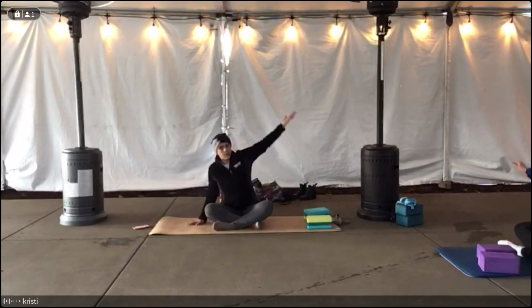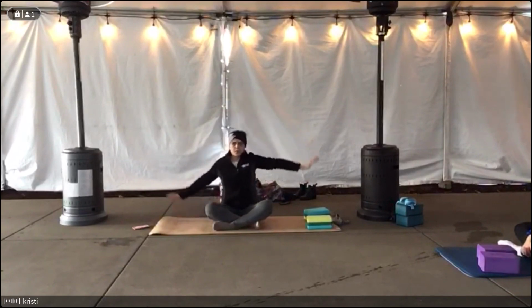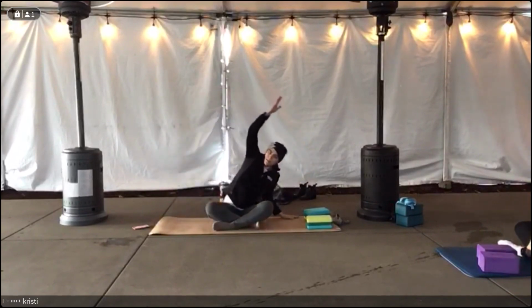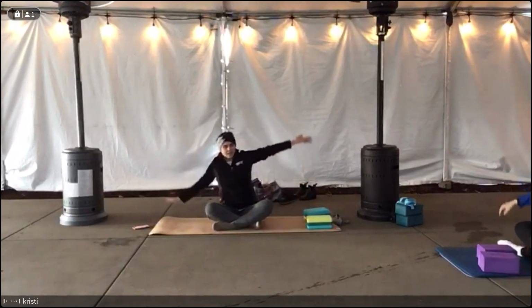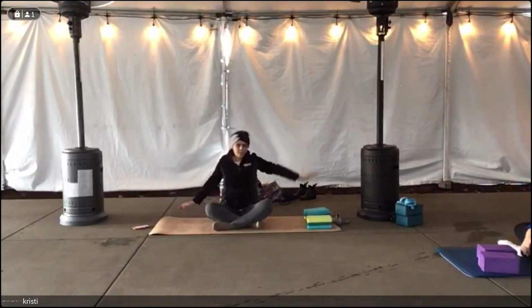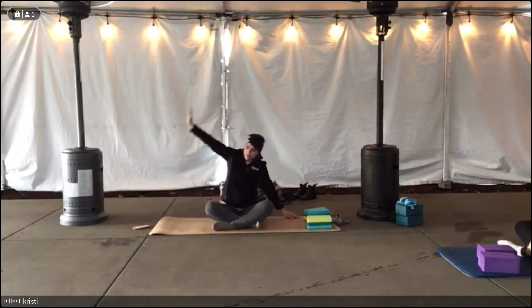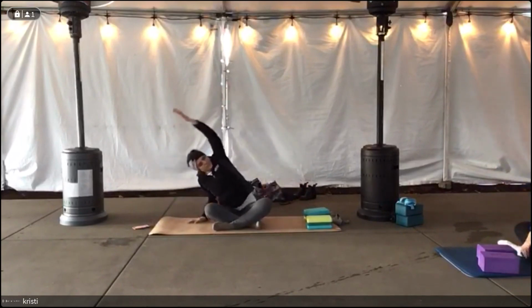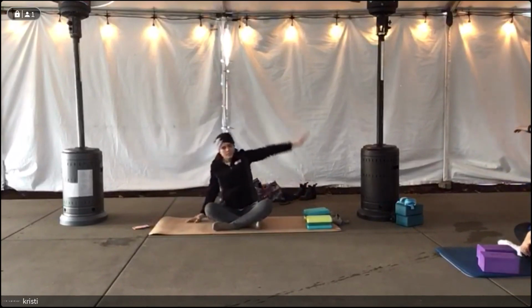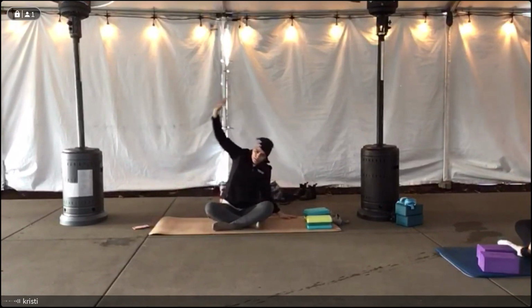You're going to lift your left arm up, inhale and exhale, side bend. Inhale, up to center, right arm goes up, exhale, side bend. Inhale, center, exhale, side bend. Inhale, center, exhale, side bend. And let's do one more on each side. Good, back to center.